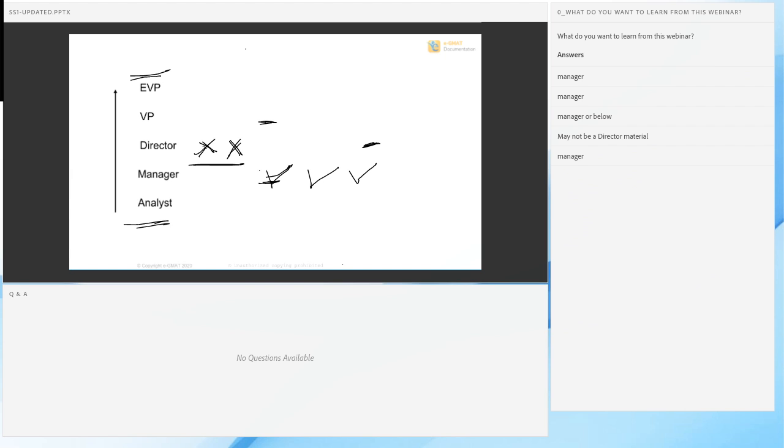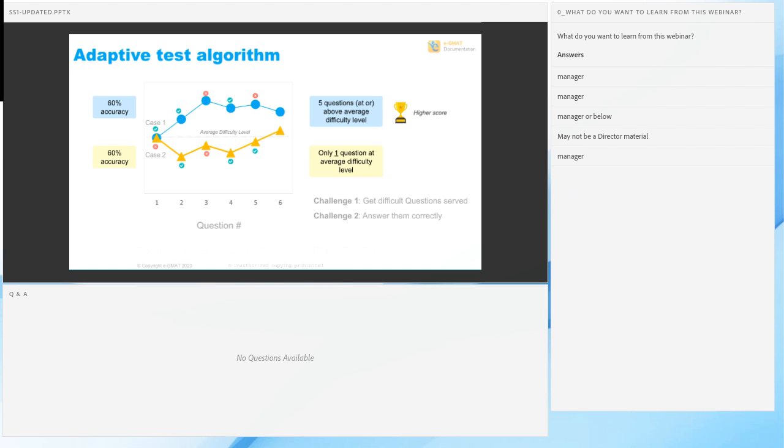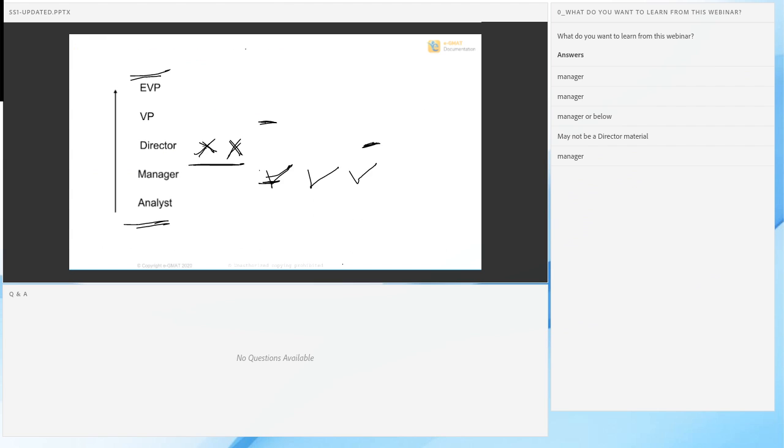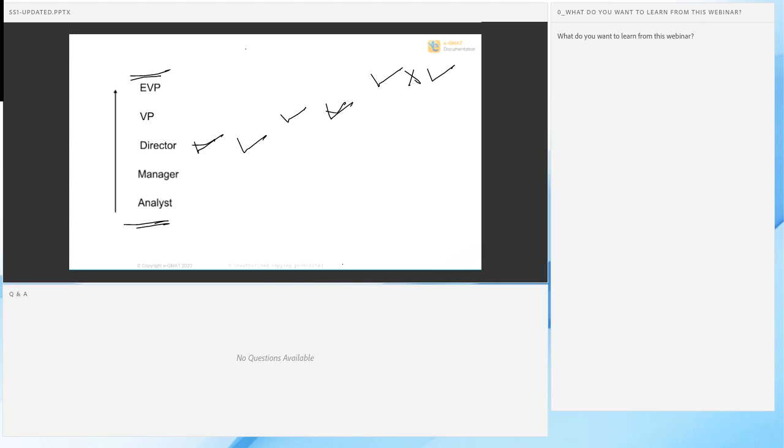Okay. So overall, it's a really well designed test. Now, what it really means is your GMAT score is not governed by your accuracy. Why? Because let's say in this plot, and I'm going to erase what we wrote down here, you got the first question right, you got the second question right, you got to EVP, and you got half the questions wrong here. Even then, you would be a really valuable person, because even at EVP level, if you got half the questions wrong or about 35% of the questions wrong, you'd still be at the highest level.